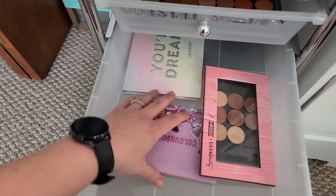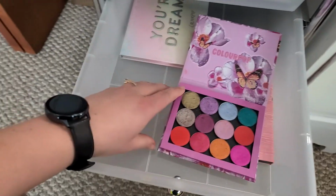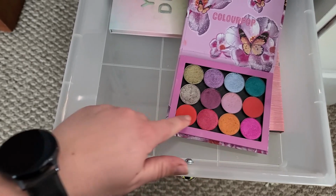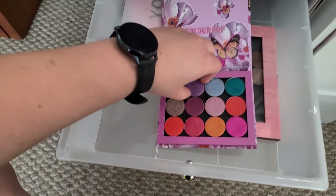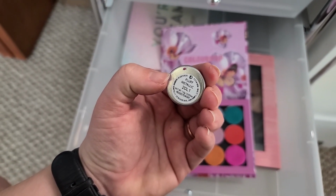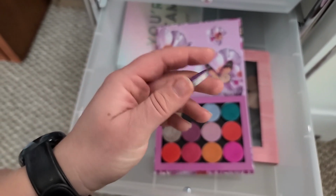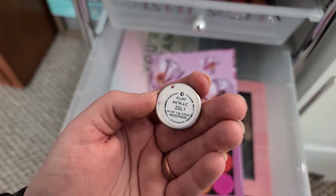All right, this drawer here, we've got some ColourPop. Oh, there's like a ton in here. Now, some of these are reoccurring, like this is Glass Bowl. And I know that those shadows I've never used. I can't remember if I've ever used that shade or not, but I know that I haven't used this one yet, and I really want to. So it's, what is it? 20L1? What's the shade name? I don't know. But anyways, there it is. Fluff, maybe? Let's add it.